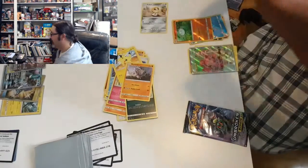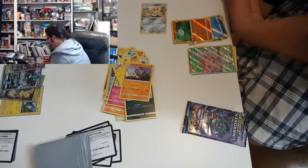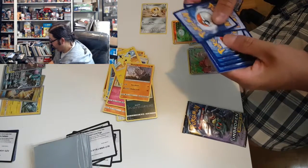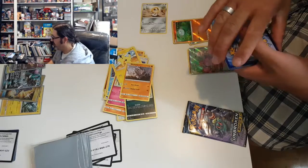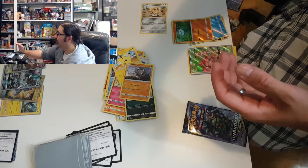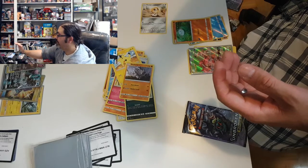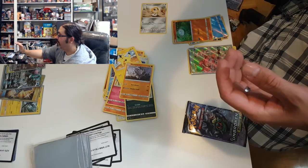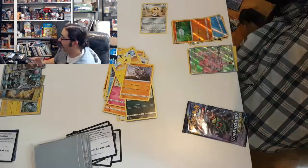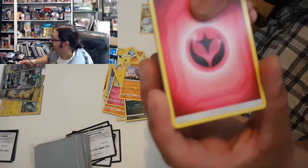Code card. Work for it. Work upside for it. Down. I'm telling them to work for it. 1, 2, 3, 4, and I got metal, psychic, dark, leaf, lightning, water. Hold on a second. Fairy. That's leaf? Fairy!